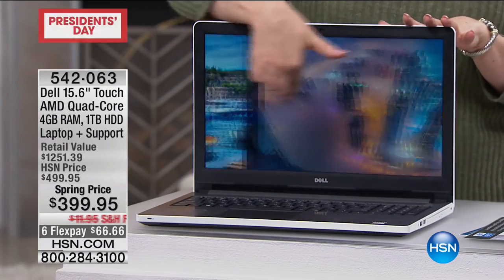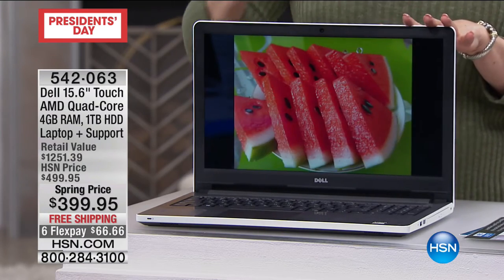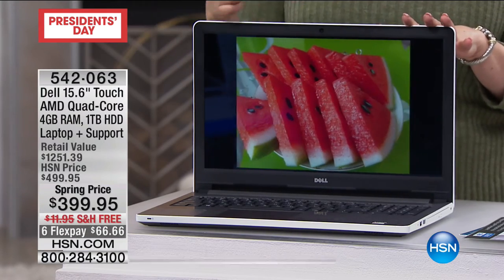It is the Dell. Now, I'm gonna tell you a little story about this guy. This is a touchscreen, so it's got that gorgeous picture, and we all know and love Dell. That's like one of the number one brands. Look at that. This is a pinch and zoom touchscreen.